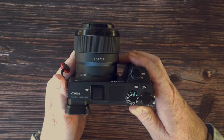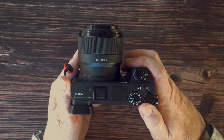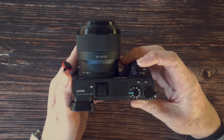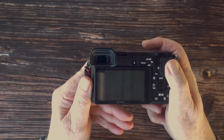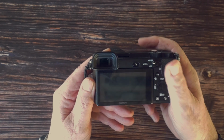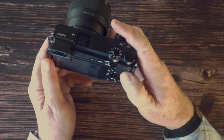Now the A6500 body is not overly small, but the button and dial placements leave a little to be desired. There are twin control dials, but they're both on the rear of the camera, meaning that your thumb has to do double duty. To me, the lack of a front dial around or near to the shutter button is a big handicap.